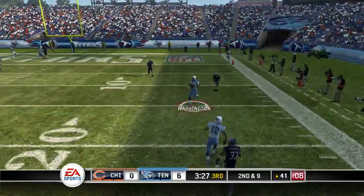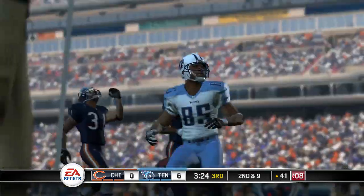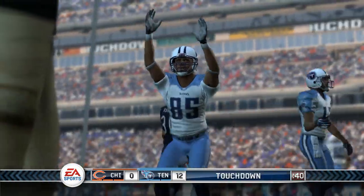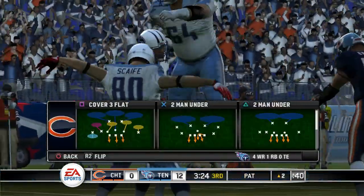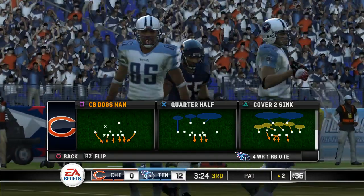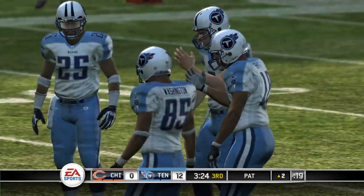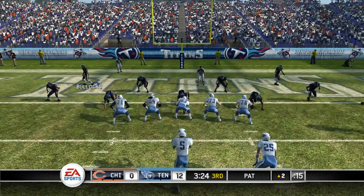Throws it. Comes down with it. To the 10. Touchdown tight end. It took 3 quarters, but we have our first touchdown of the game. Well, if you're going to make a living in this league as a running back, you're going to have to make somebody miss at some point. And that was a big somebody in the backfield that time, able to escape and stuck it in for the touchdown.